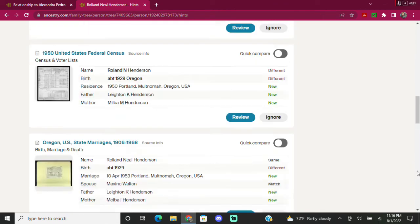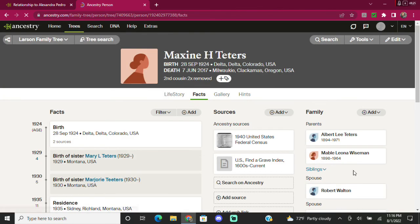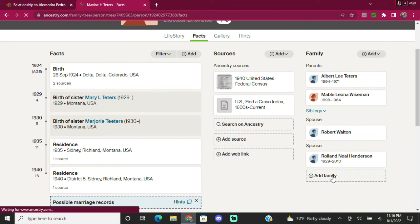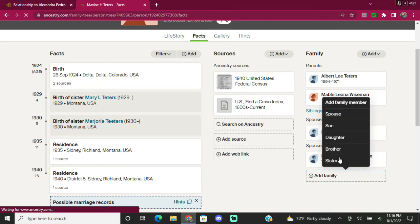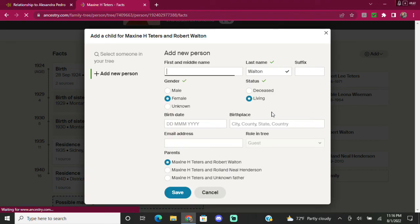All right, well, since she was only with Robert for 3 years, I guess, or less, let's add a daughter then, so I can get this. That's not what I meant to do, but I guess I have to be in fax to get it to work. So let's go daughter, because that's what I need to connect to this gal I'm trying to connect to. Male, female. Okay, nope, not Walton. We'll go with Henderson just to be safe.